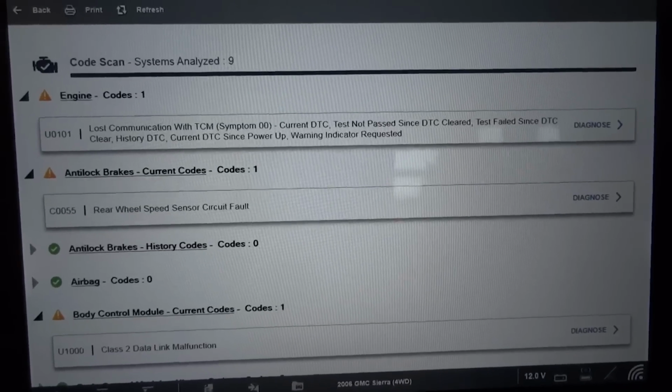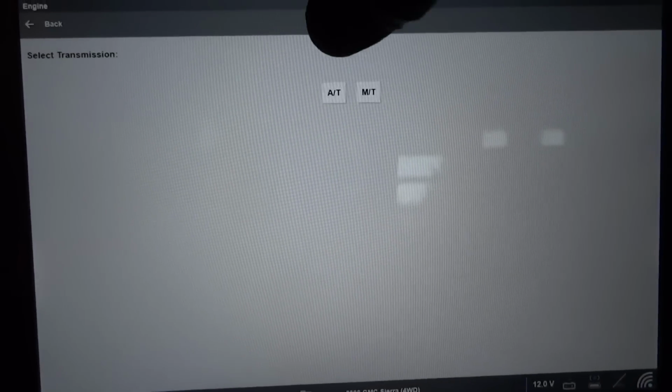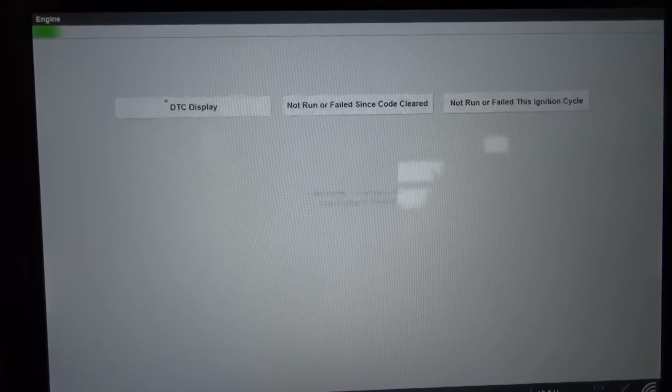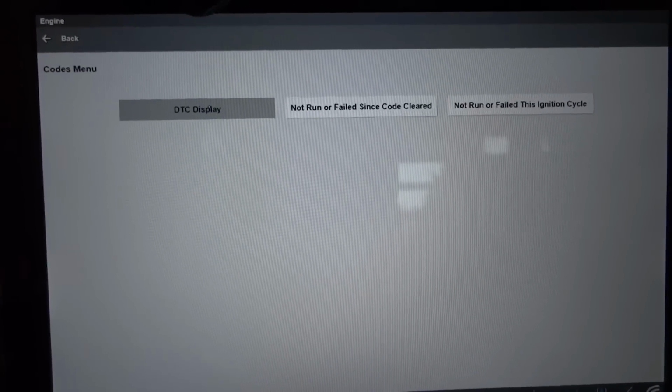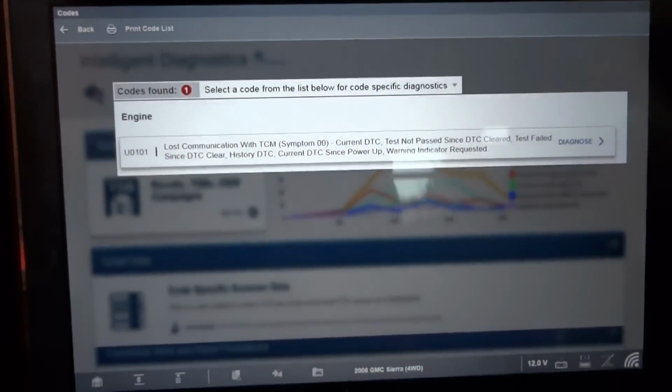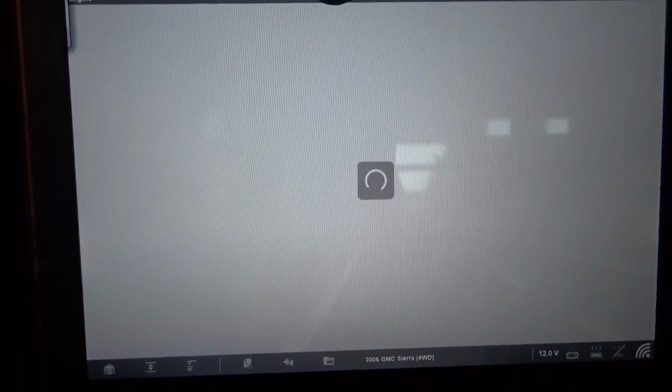Okay, so now let's go into the engine computer. This is an automatic transmission. I want to clear this trouble code and see if it's gonna come right up. Okay, so let's clear this code and see if it's gonna come back right away.